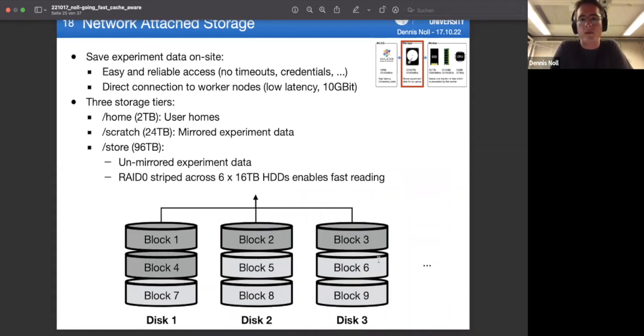We have very easy and reliable access, so no unforeseen timeouts, and we do not need any specific credentials for it. And of course, it has a very direct connection to the worker node, so low latency. In principle, the whole NFS, the whole network attached storage, can be accessed with 10 gigabit. Inside the network attached storage, we have 3 storage tiers. So we have the /home, which is about 2 terabytes, where all the user homes are stored. And they are backed up by the local computing authority every day.